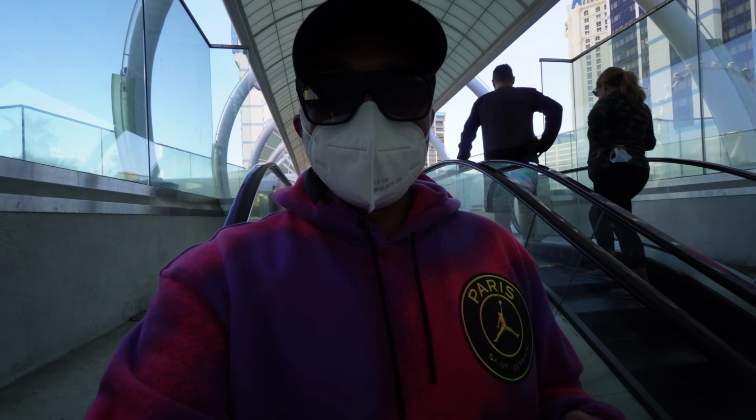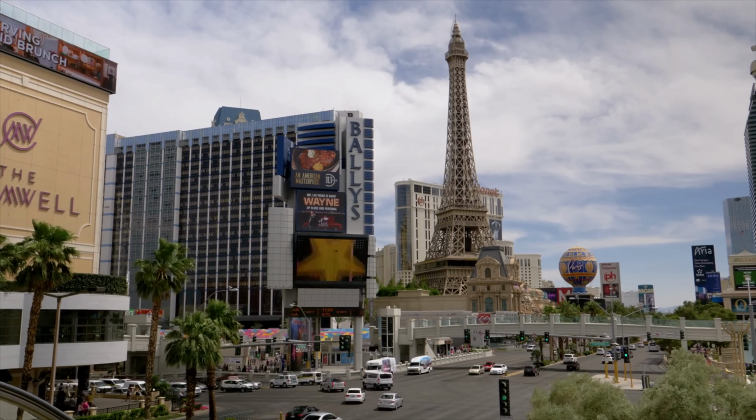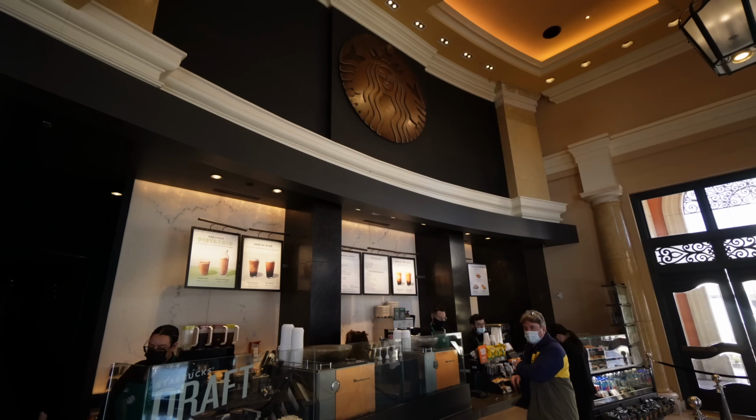There's also been talk about possibly extending Paris and taking down Bally's and just making it all one big Paris property. I'm not sure how true that is, but that's what I heard. There actually used to be a Starbucks under the Giordano's, but now it's closed. So the closest one is right across the bridge that connects to Bellagio, and there's one right off this bridge downstairs at the Bellagio.